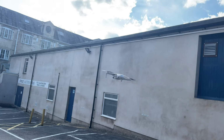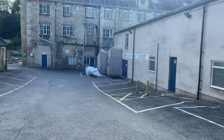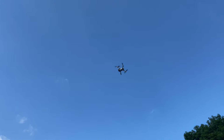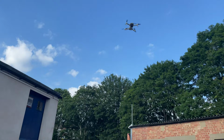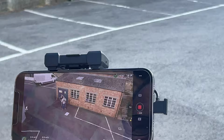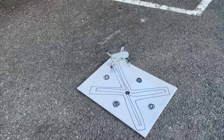Just in normal speed at the moment. Yeah, there it goes. Oh, off it goes. Oh, it's a nice turn. Here it goes. There we go. How about that? It's very stable, isn't it? Look. There it is, looking back at us. There's me waving. Incredible. Check it out. Touchdown.